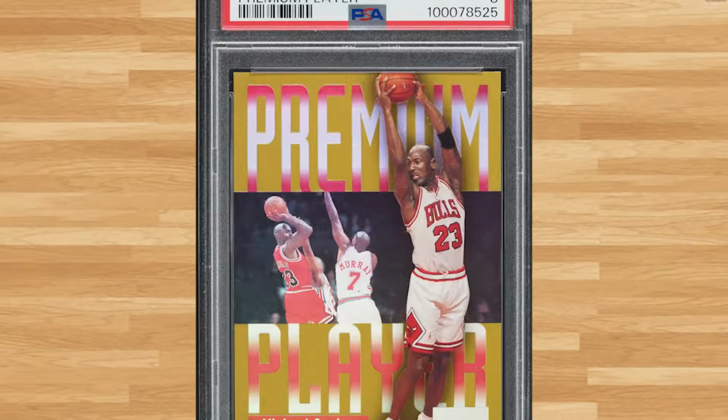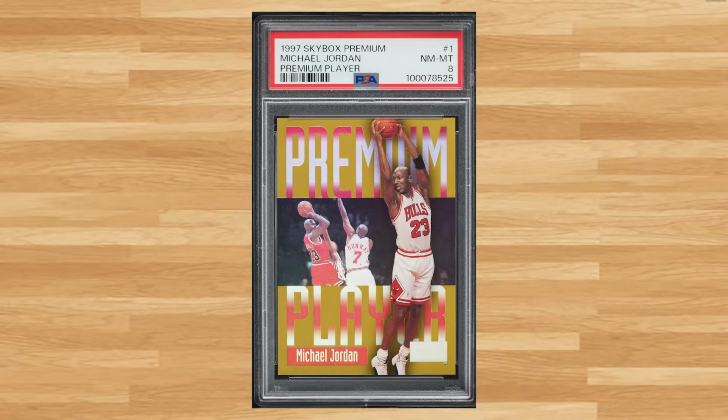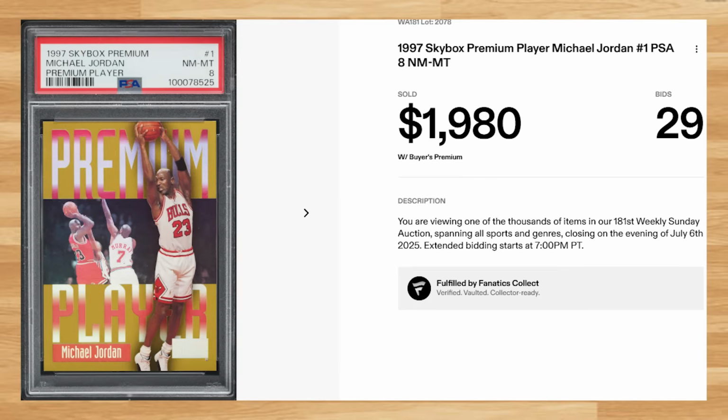Up next at number 42 is this 1997 Skybox Premium Player Michael Jordan, card number 1. This was a PSA 8 that received 29 bids, and it also sold for just short of $2,000.